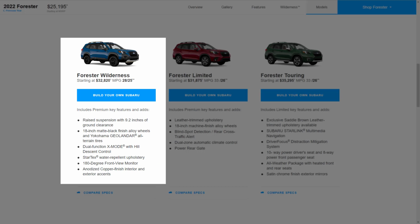So we can see here that the Subaru Forester Wilderness starts at $32,820. Basically, this is a new trim level that's similar to the Forester Premium, which is just one trim level above the base model, honestly. But what this trim level does is it adds unique style and improved capability.